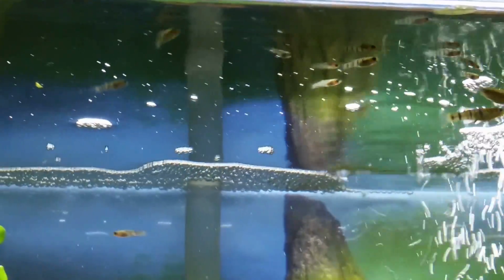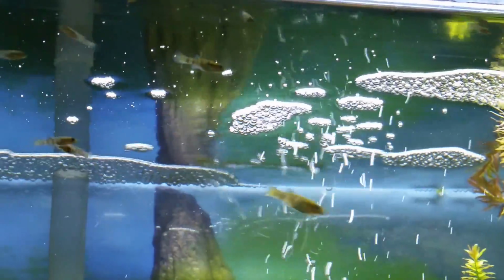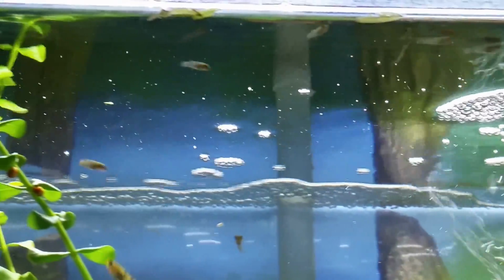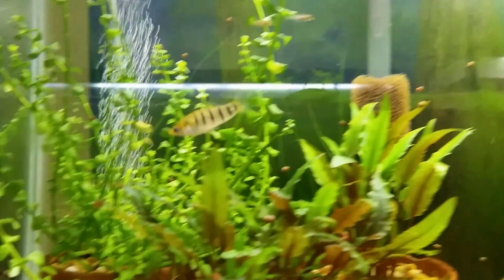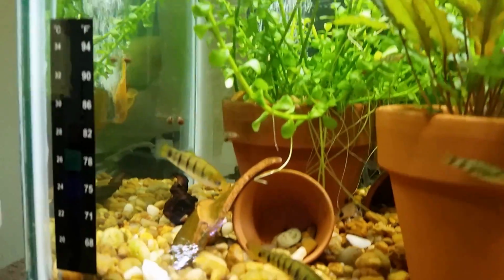As you can see, the youngest ones, they already get that striping. An extremely prolific little fish. The fry drops tend to be on the smaller side, but the fish themselves are actually quite a bit larger. Here's a male here. Talked about this before in previous videos.